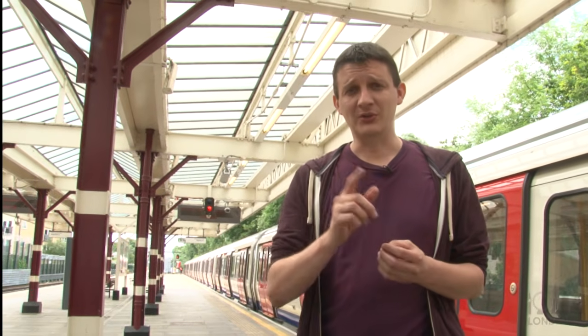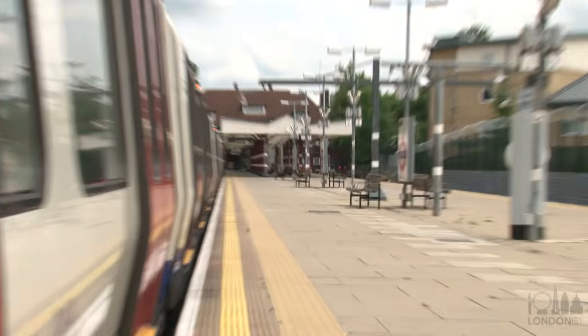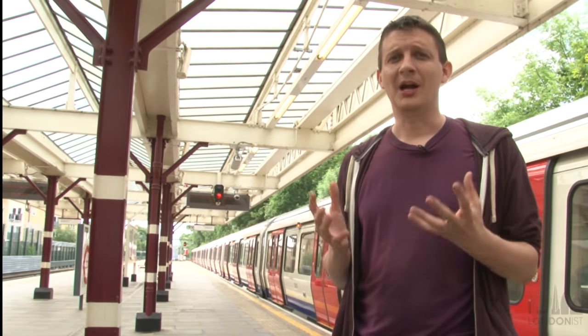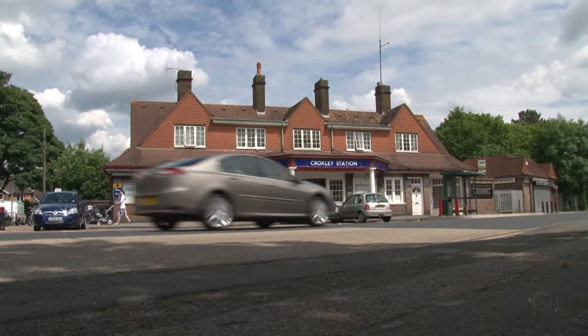So at Watford, it's not so much a thing to see, but a last chance to see. If you've never been to Watford Station, go soon. In a couple of years, when they extend the line from Croxley to Watford Junction, Watford Met, the terminus here, will close completely and will come off the London Underground map.